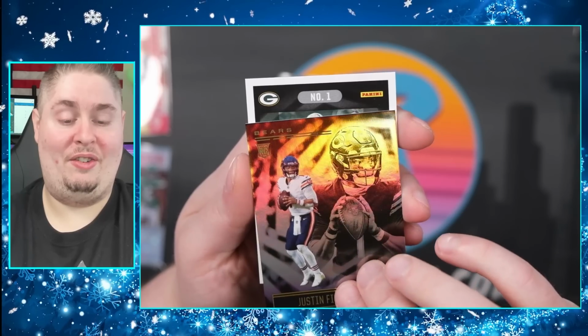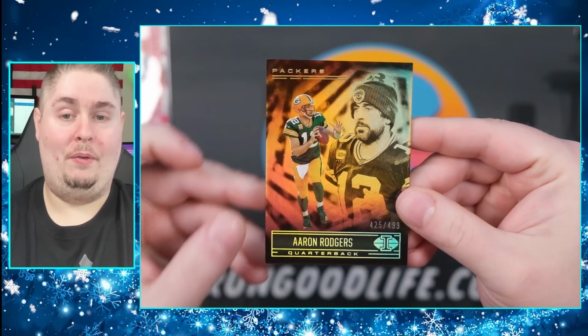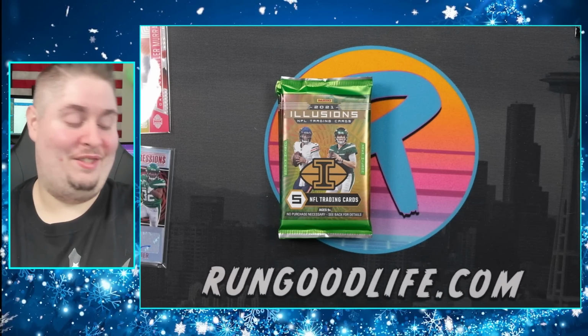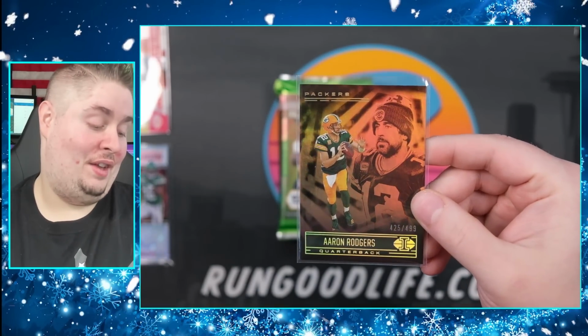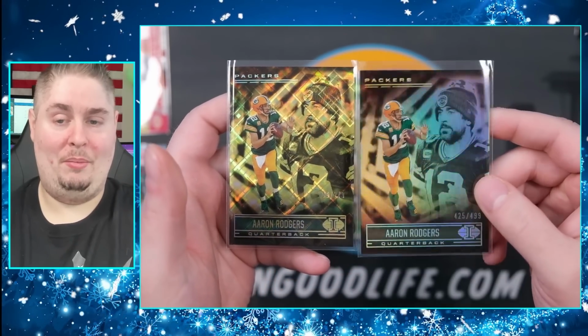We're going to have another Aaron Rodgers. This is not going to troll me, though. That is going to be to $4.99. Two Aaron Rodgers autos in the same box. What do you know? Of the two, I'm definitely preferring the yellow diamond a little bit more than the bronze.